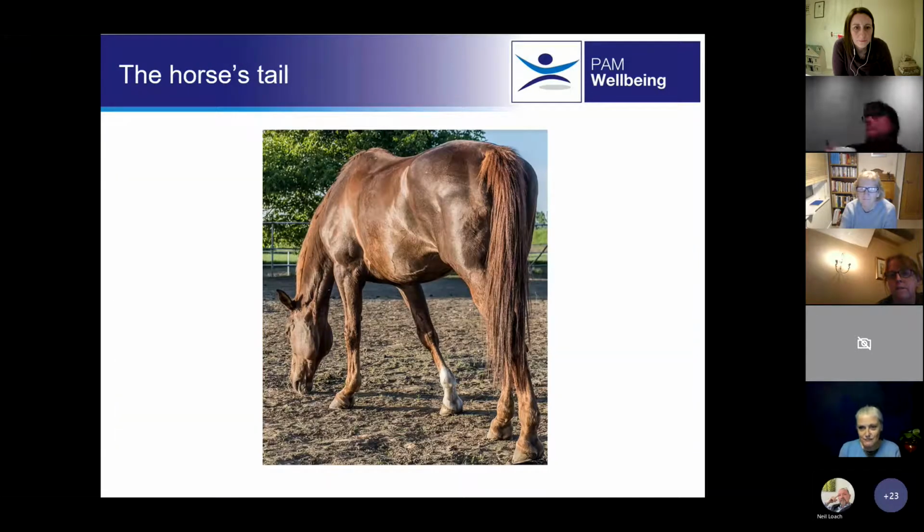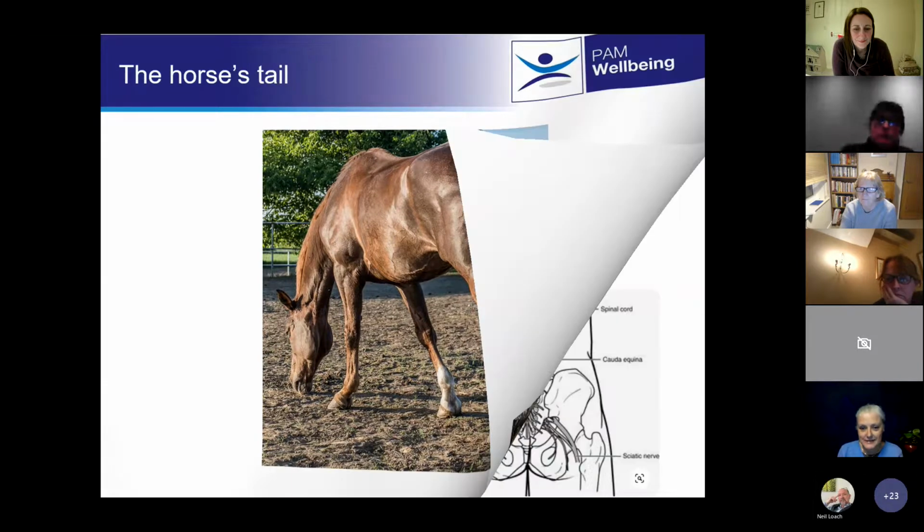Why have I got a big horse's rump on the screen? That's because Cauda Equina is Latin for horse's tail. So it's just like that. We have this lovely group of nerves coming out of the base of our spine, and they splay out like that lovely horse's swishy tail. Obviously, ours don't swish about inside of us, but they kind of look like that.